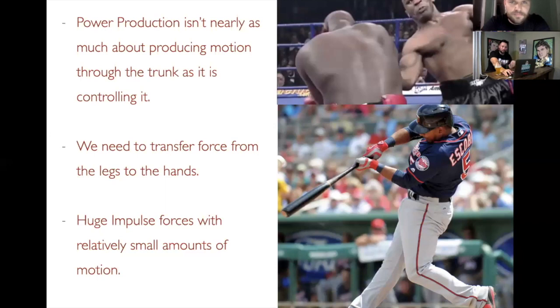I don't know who this is that he's punching in the face, but it probably hurt. Holyfield after he bit his ear off. Yeah. Hey, I'm sure the impulse was large.